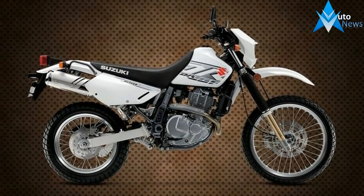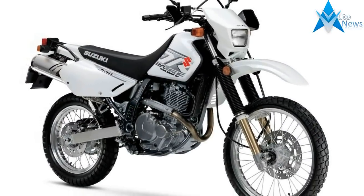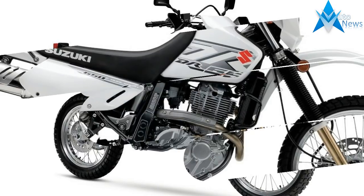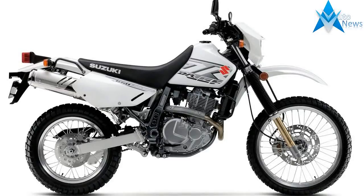Something of a blank slate, riders can modify it in either direction simply by changing the tires, and something shorter inseam riders will welcome is the ability to lower the seat. One thing is certain, the 2018 Suzuki DR650S is a highly reliable motorcycle that is quite versatile.